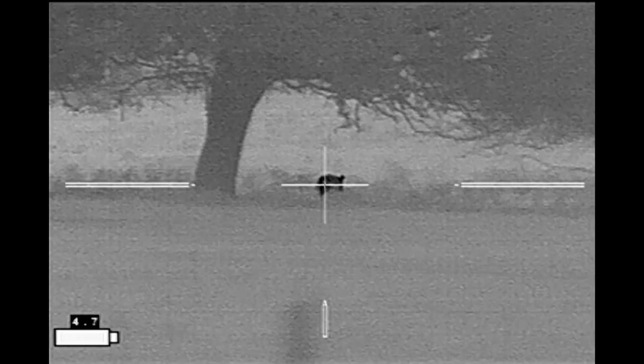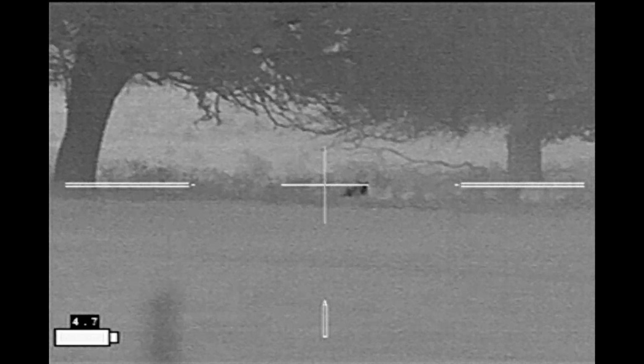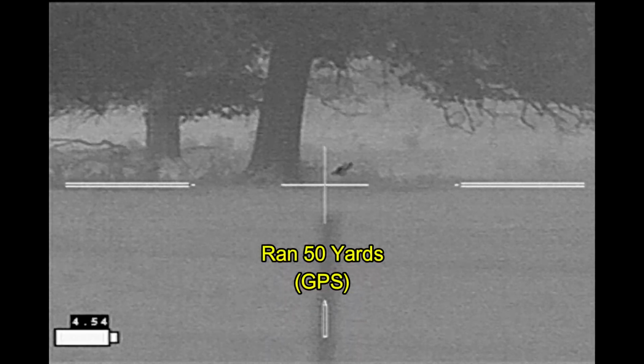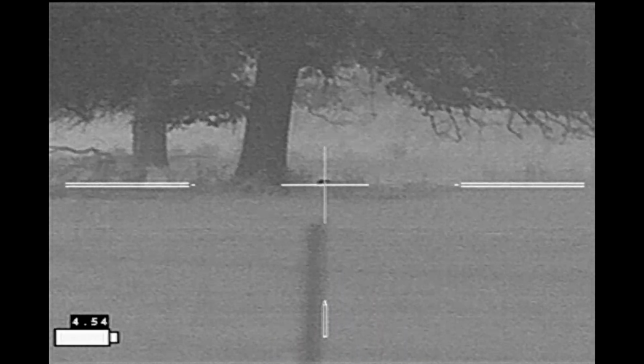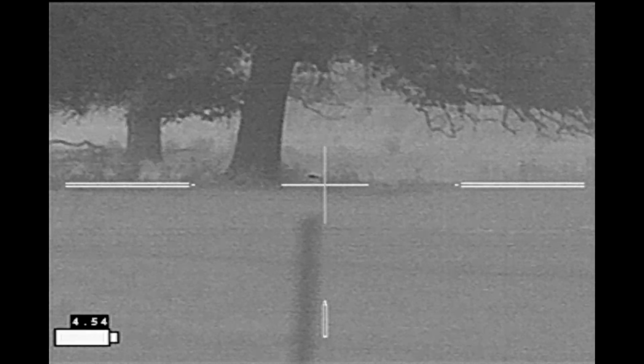Solid hit. And here I'm just going to watch the hog run. It's a nice open field. I'm not going to have any trouble finding this hog. And down he goes after running about 50 yards. And so at this point I'm just watching to make sure that he doesn't get up again.